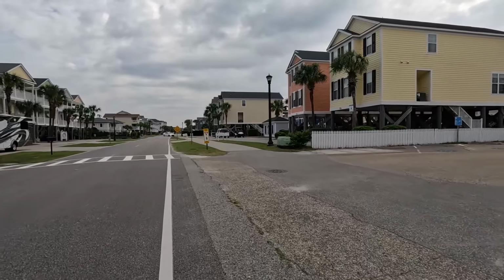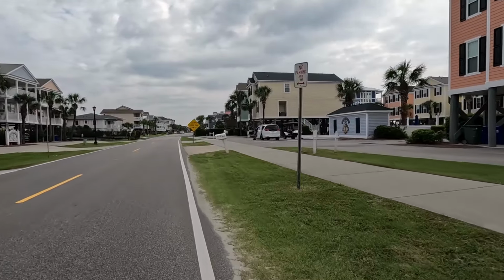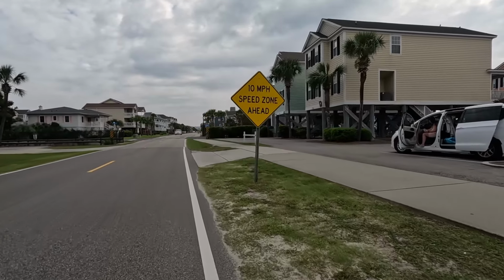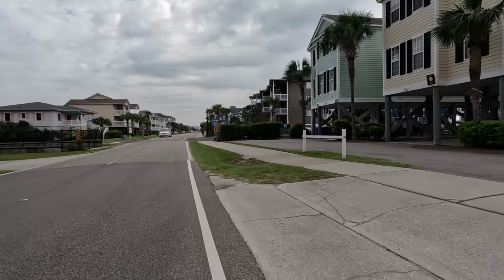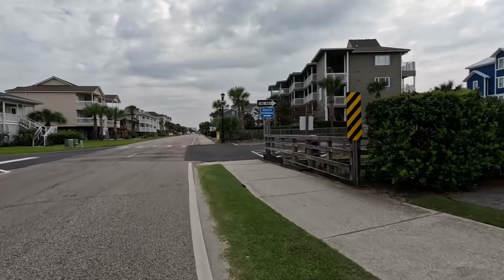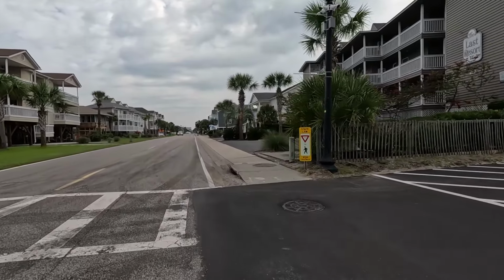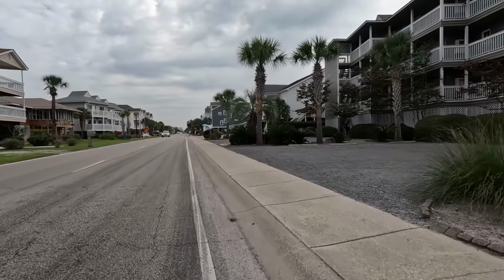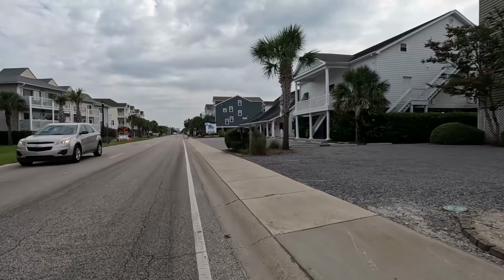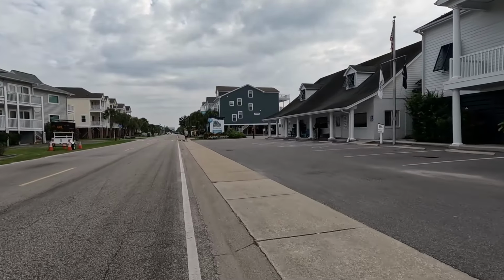So all these public beach accesses, I showed you when we stopped, the parking and that kind of thing. Now, unlike Myrtle Beach, as of this recording, Surfside Beach still has an off season when it comes to parking. The charging for parking only applies during certain months. But the city of Myrtle Beach has gone to year-round charging for parking.